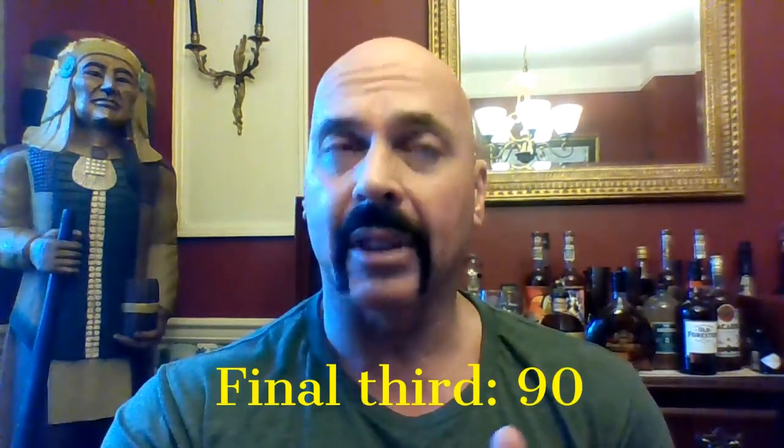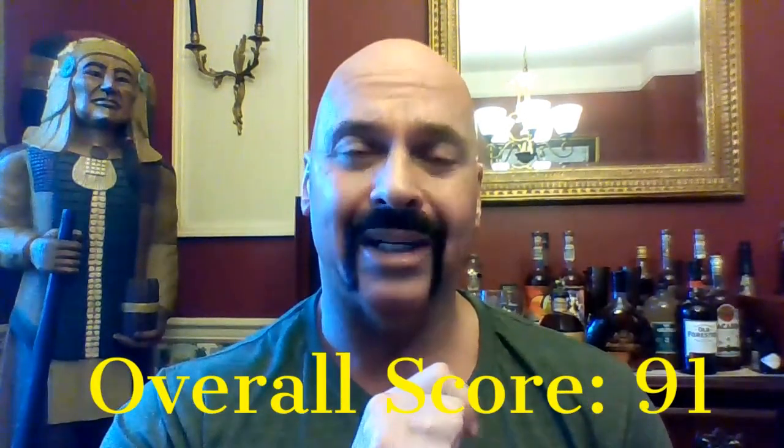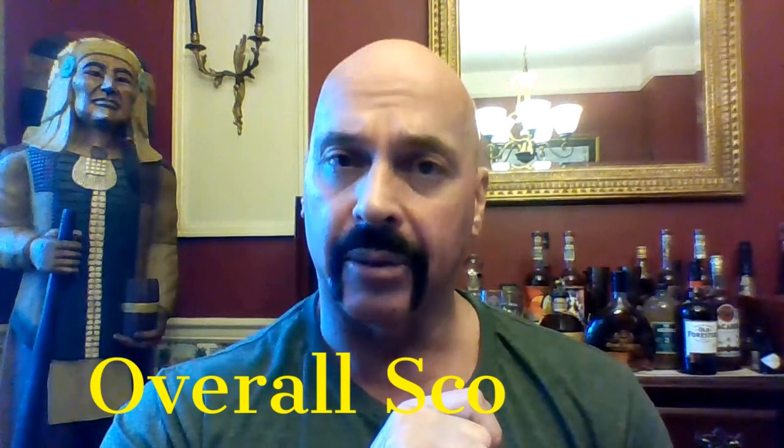Cigar has made some transitions, and it's pretty good. The darker notes really came out here in the final third. Sweetness dipped a little more. Final third, I would change the score to 90. This has been a very good cigar, and it transitioned into a very dark cigar. Overall score, 91. Pretty good. So that's sort of the long and the short of it.